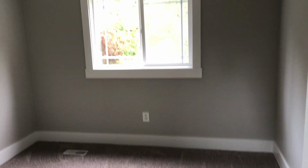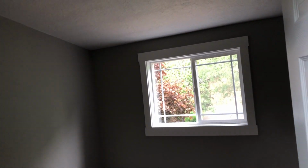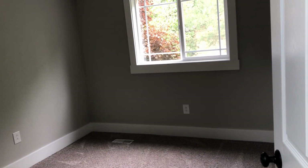Here's the second bedroom upstairs. This bedroom is also about a 10 by 10. It feels a little bit bigger just because it has a lofted ceiling. Actually, this is the bedroom that's non-conforming because it does not have a closet. So it's noted as 4 bedrooms, but this bedroom doesn't have a closet, so an appraiser's just going to count this as an office. And then at the end of this hallway is your bathroom.